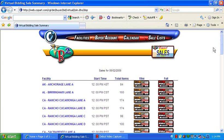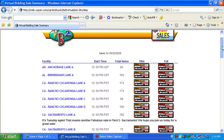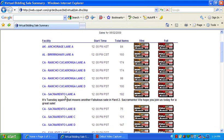For this demo, we're going to scroll down to California, Rancho, and we're going to come over here and go into lane A, which we see this particular auction has a lane A, a lane B, a lane C, and a lane D. These auctions are all going on simultaneously. You'll have to find out which lane your vehicle's in. We'll give that detail in another video on how to tell what lane your vehicle will be in. This video is just to teach you how to bid.